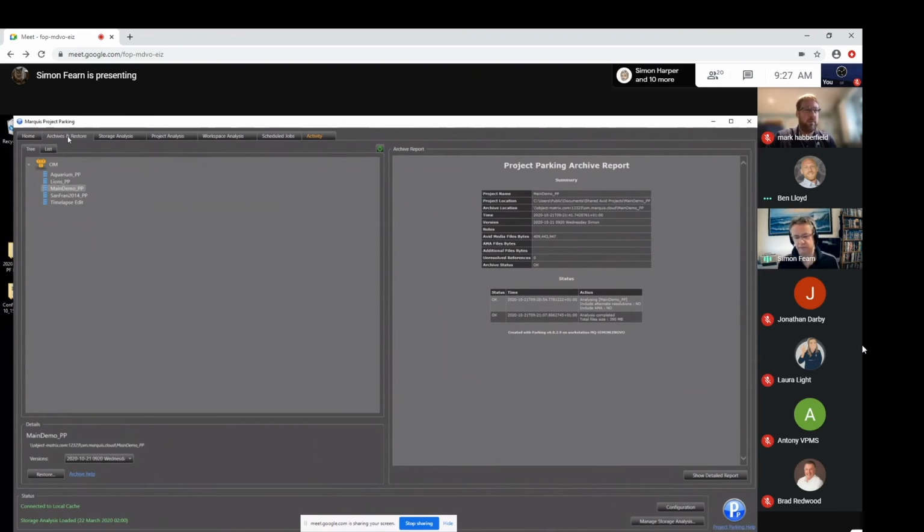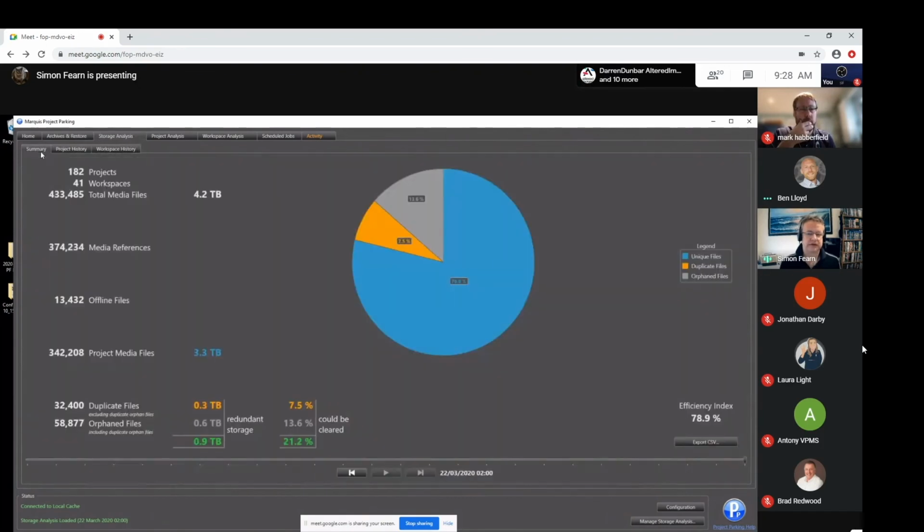The other main feature that we have available within project parking is built on expanding the knowledge that we get from these projects and this understanding of the bins and the media files. Because we can work out from a project level what media files are in use within the project, we can expand that and do an analysis of your entire Avid storage and see how everything's being used. We call that storage analysis. This allows us to do a scan, look at the media files, look at the projects, and see the comparison between the two and see how things are utilized.